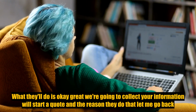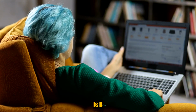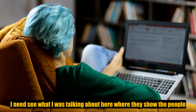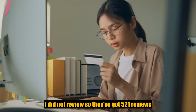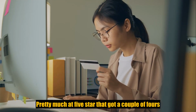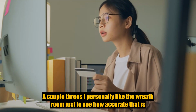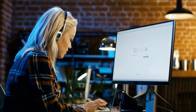What they'll do is they'll say, great, we'll collect your information and start a quote. And the reason they do that, let me go back to their home page, is because, and you see what I was talking about here where they show the people, they show locations, they've got reviews. They've got 521 reviews, pretty much a 5-star. They've got a couple of 4s, a couple of 3s. I personally like to read through them just to see how accurate that is, but I'm pretty confident with this one.